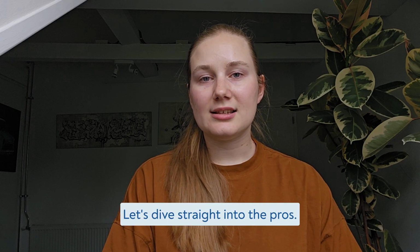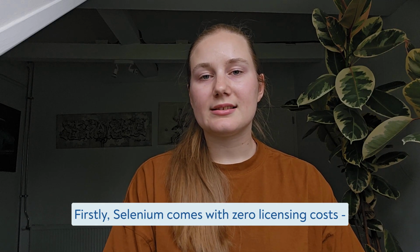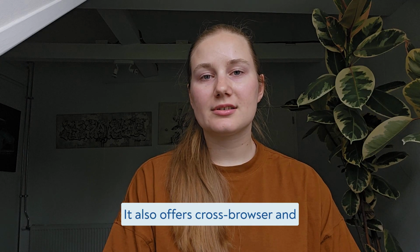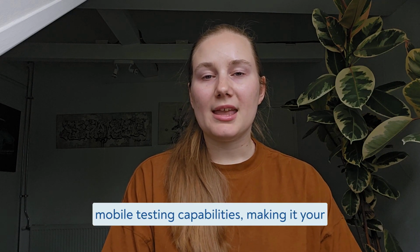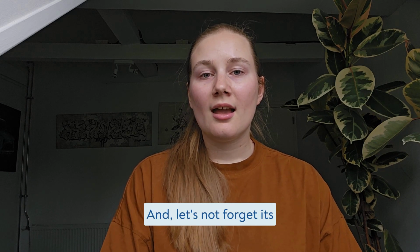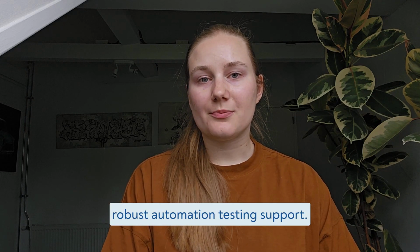Let's dive straight into the pros. Firstly, Selenium comes with 0 licensing costs. That's right, 0. It also offers cross-browser and mobile testing capabilities, making it your trusty sidekick for versatile testing. And let's not forget its robust automation testing support.